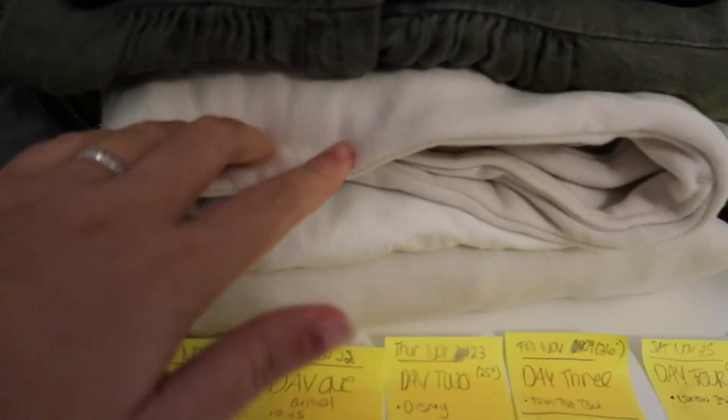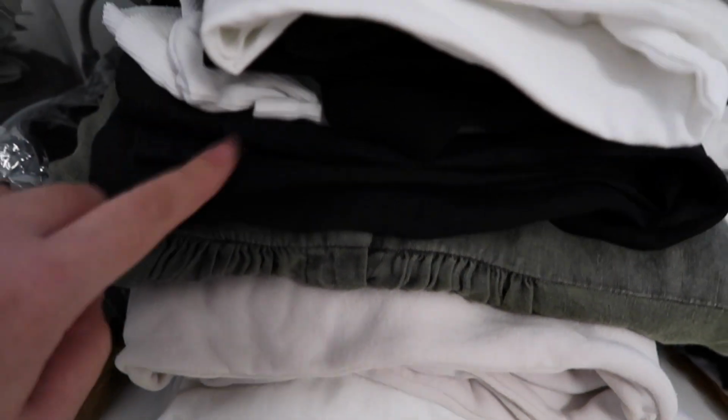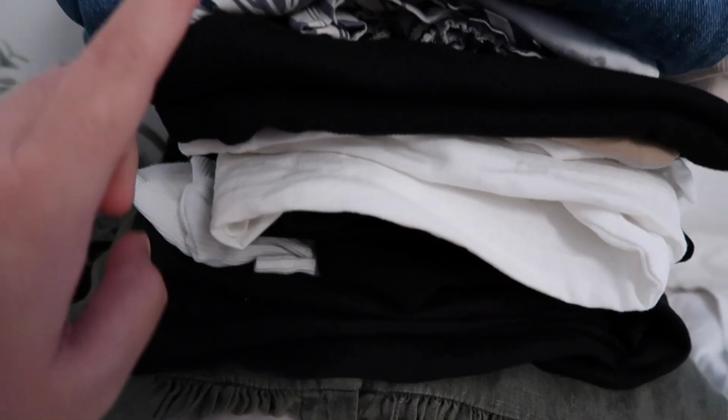So after I had these laid out, I just stacked them on top of each other in order. So these are my airport outfits. This is a cute little dress. These are the pants and top. Another pants and top, shorts.